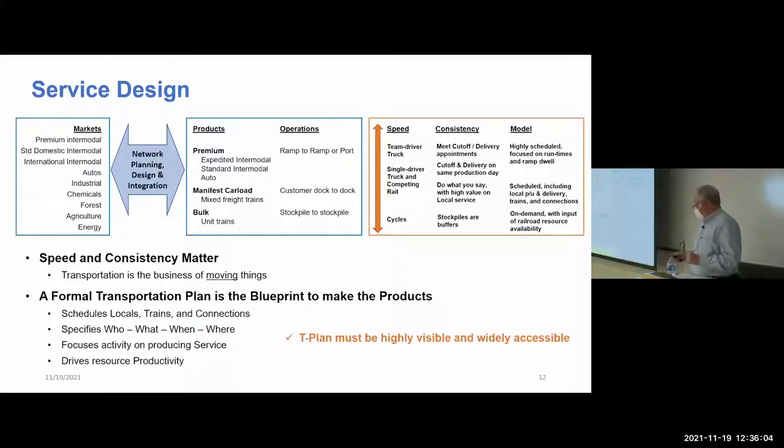Okay, and let's add this orange point right here, which is important. The transportation plan has to be highly visible and widely accessible. It needs to be in the daily dialogue of running the railroad. Questions like, did you run the train in the plan? How are we doing against today's plan? This has to be in the dialogue of running the railroad, that kind of discipline. And everyone needs access to it. Desktop, laptop, iPhone. You've got to be able to see this T-plan. That's the blueprint for the product. The operation needs a rhythm around the operating plan for making transportation.